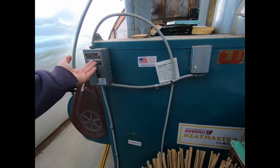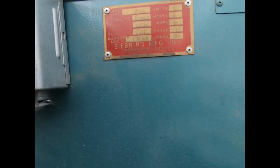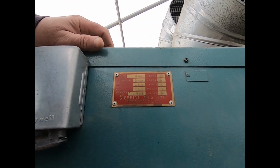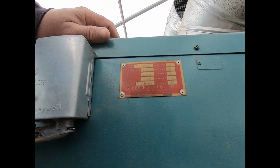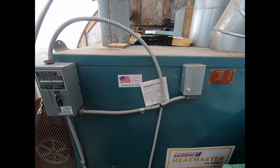Yeah, we just snapped this breaker on here. This is the first time this year. This is a 400,000 input BTU, and it burns what? 2.75 gallons an hour. So she sucks up some fuel.